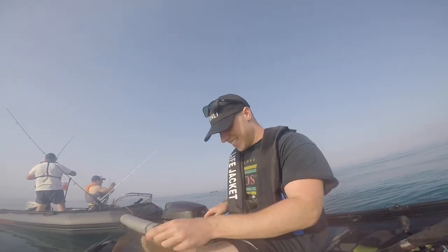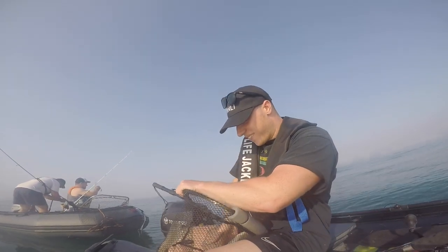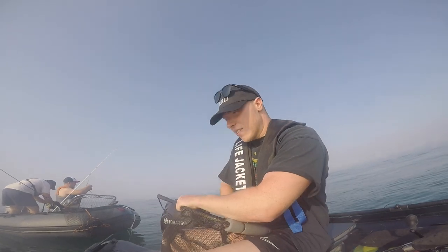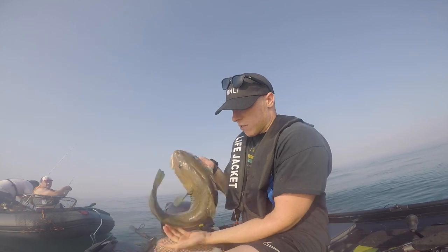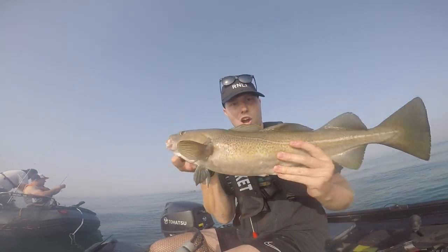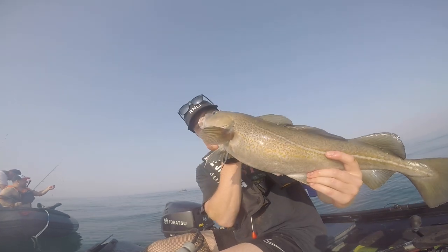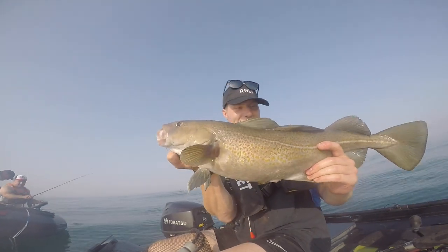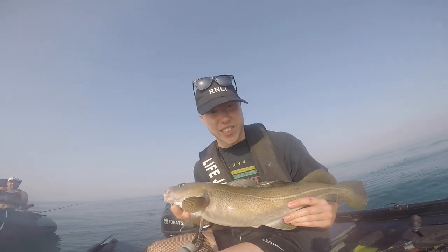Boys. Oh my God. I'm going to hold this through the gill plate and try not to lose this naughty boy. Oh God, no. You're not going anywhere. Look at that cod, boys. That is coming home for dinner. I wouldn't normally take a big fish like that, but I'm sorry, I've worked very hard for it. And quite frankly, I think it's deserved.